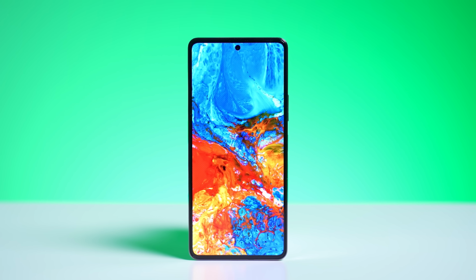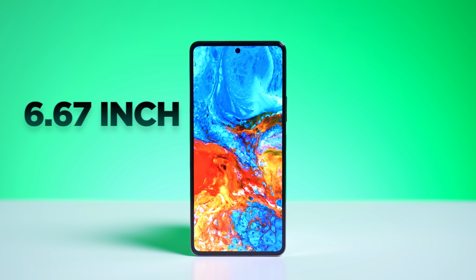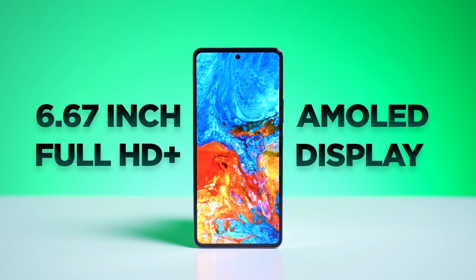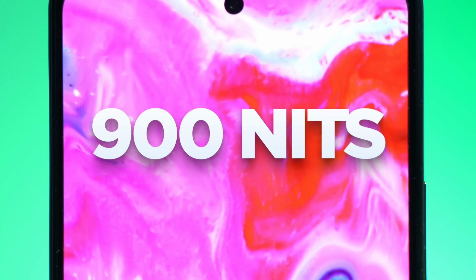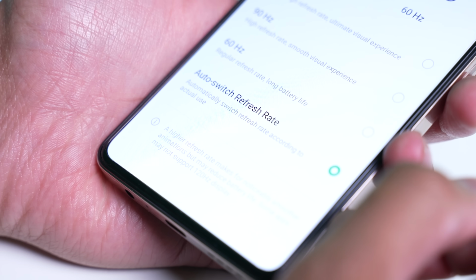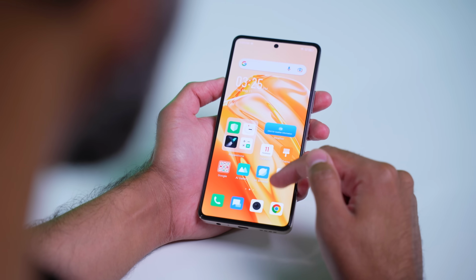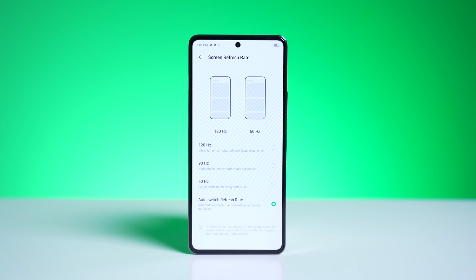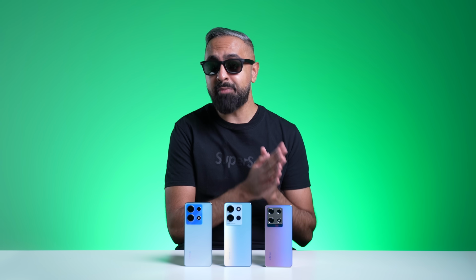The Note 30 Pro takes things further. We've got a 6.67-inch Full HD Plus AMOLED display. It has a peak brightness of 900 nits with small bezels, 10-bit color, and it's using LTPS technology. So we've got 120 Hz for refresh rate, making everything super smooth. But thanks to the LTPS technology and Infinix's smart refresh technology, the display can automatically adapt to the most suitable refresh rate to preserve battery life.